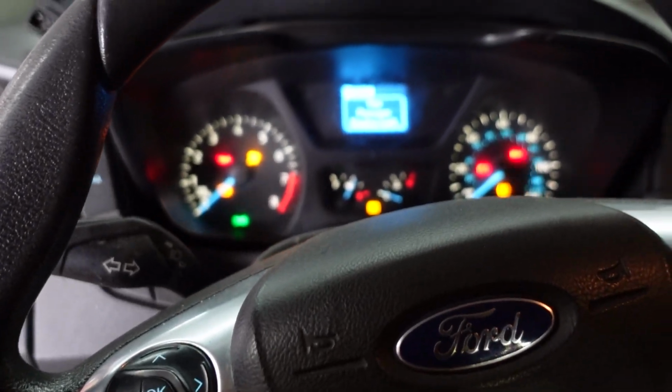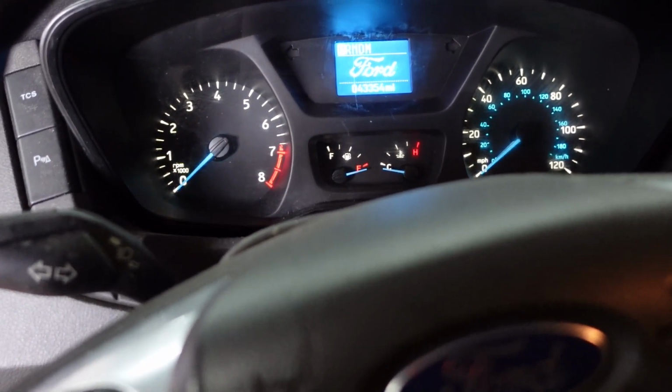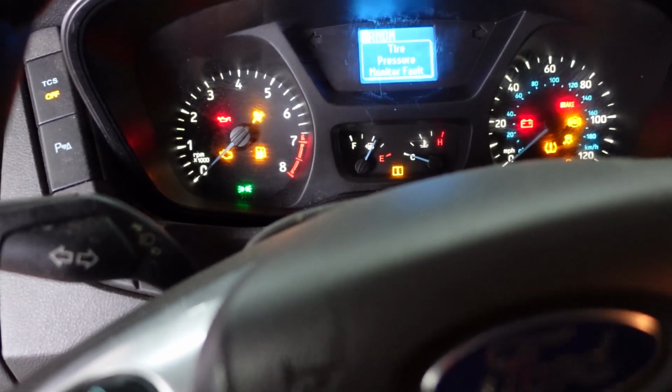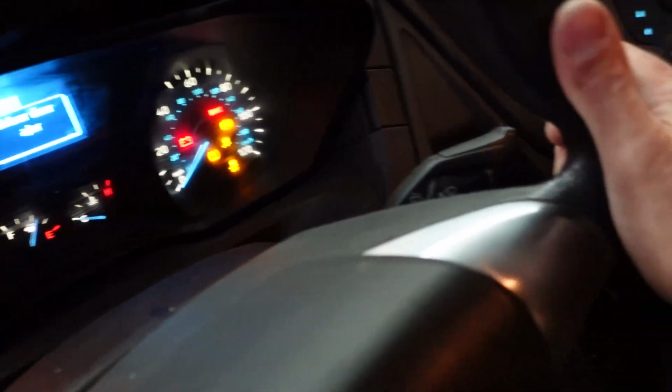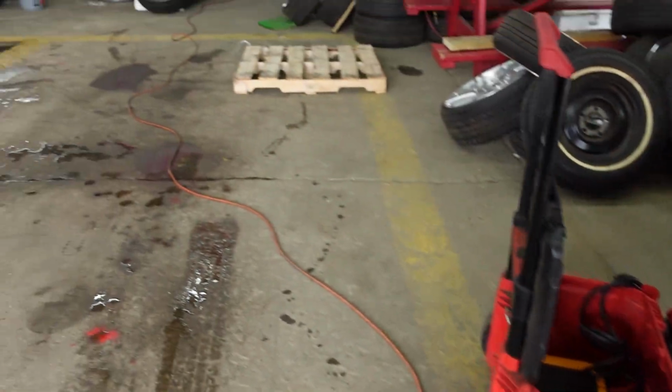I should get this into tire pressure and learn mode. So, key off, press the brake pedal, 1, 2, 3. There we go, so we got it in learn mode. And of course the horn's honking again, and of course my phone is ringing again.